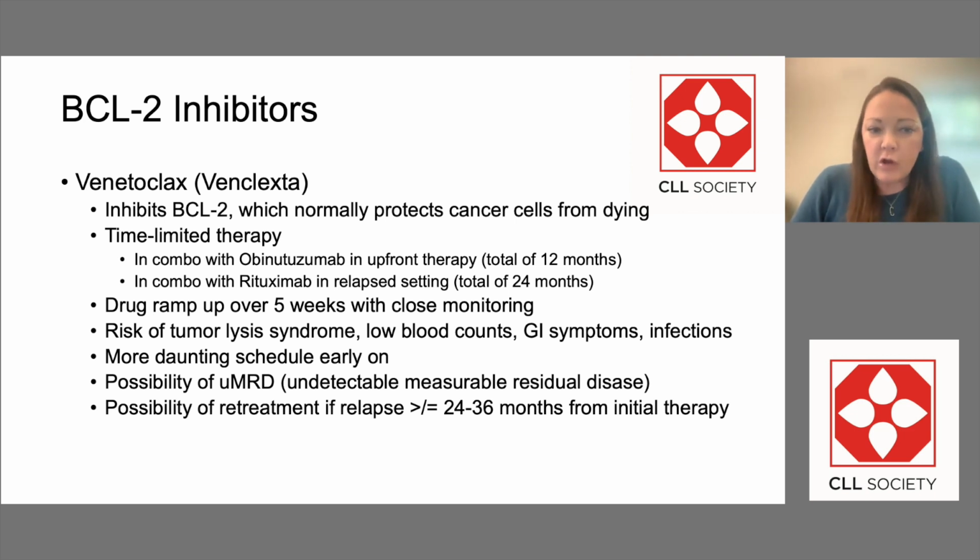With venetoclax, the drug ramp up is over 5 weeks with very close monitoring. And so the way this regimen is usually given is they start with the monoclonal antibody and they use that monoclonal antibody to kind of debulk a little bit in the beginning to bring your disease burden down. Because both the monoclonal antibodies and venetoclax have a high risk of tumor lysis syndrome.